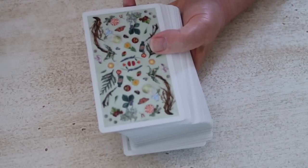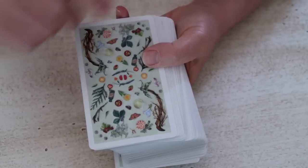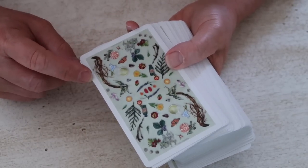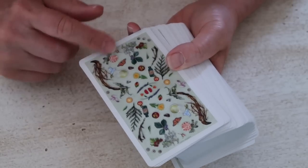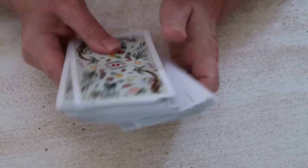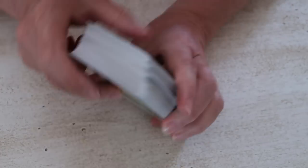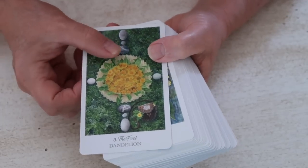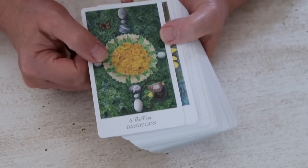And the card backs are kind of cute. You know what this reminds me of? Did you ever play that game when you were a kid where there was a bunch of things on a tray and then somebody took the tray away, took one thing off, and then you had to say what was on the tray? That's what the backs of these cards remind me of. And I can definitely see this deck as one to trim. I have not shuffled this. These are still in order.